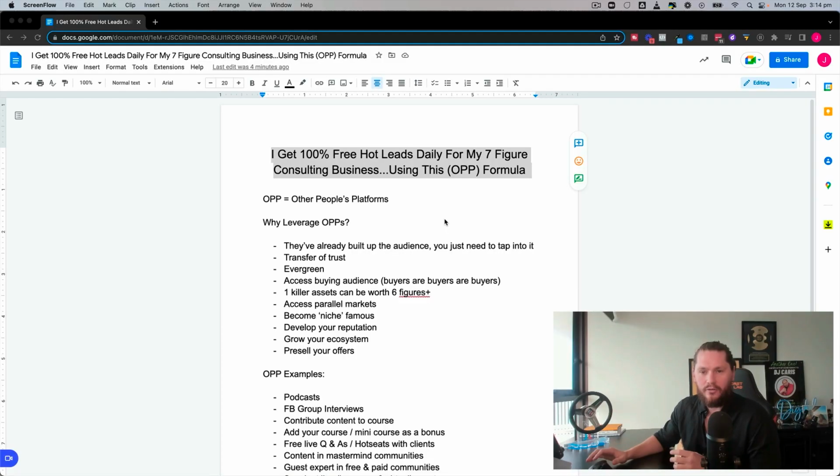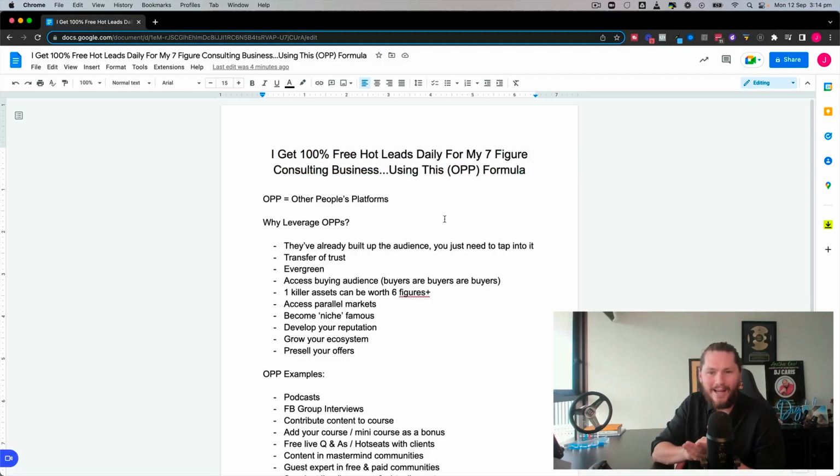Okay, with that all out of the way, let's jump into the computer and break this down, the OPP formula. Let's do it. All right, folks, so let's jump into the OPP formula. So what does that stand for? As you can see on the screen in front of you, it stands for other people's platforms.